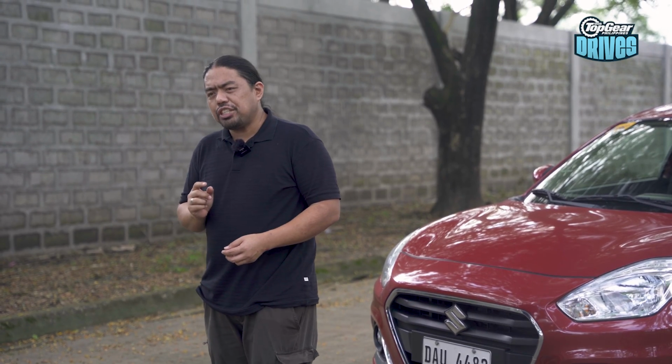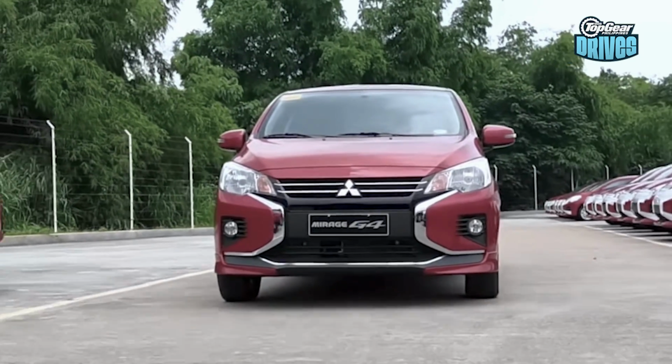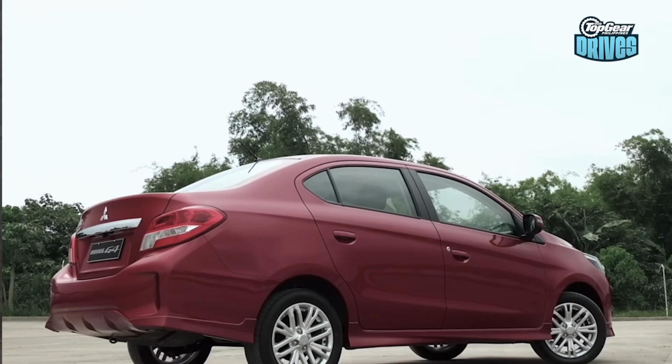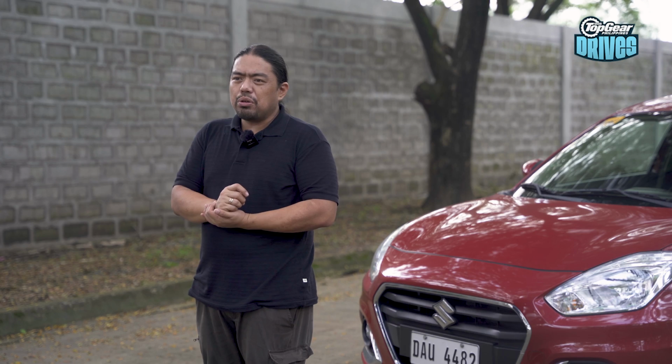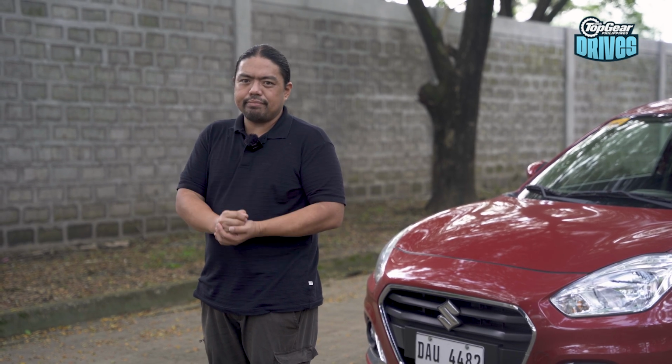Now, as for competition, that's kind of hard to figure. The closest thing I can figure is the Mitsubishi G4, which costs like anywhere from 80 to 100,000 more, spec for spec. So this sits pretty comfortably alone in its class of one.